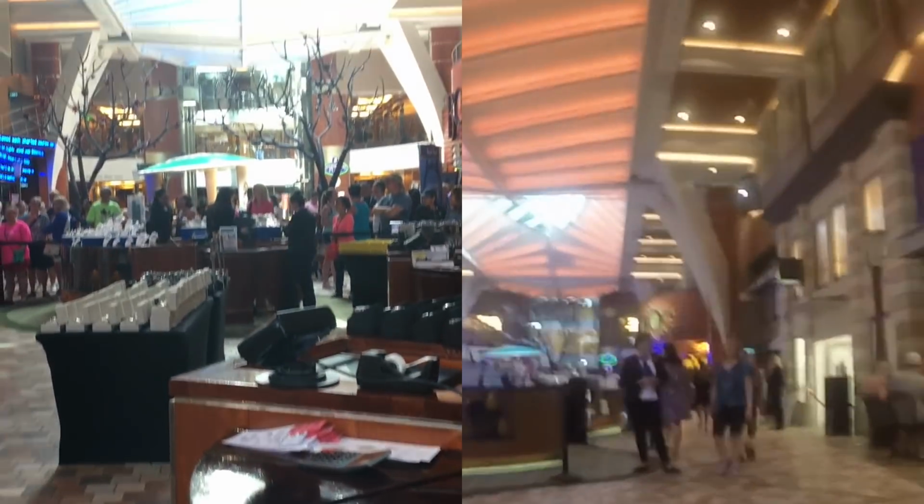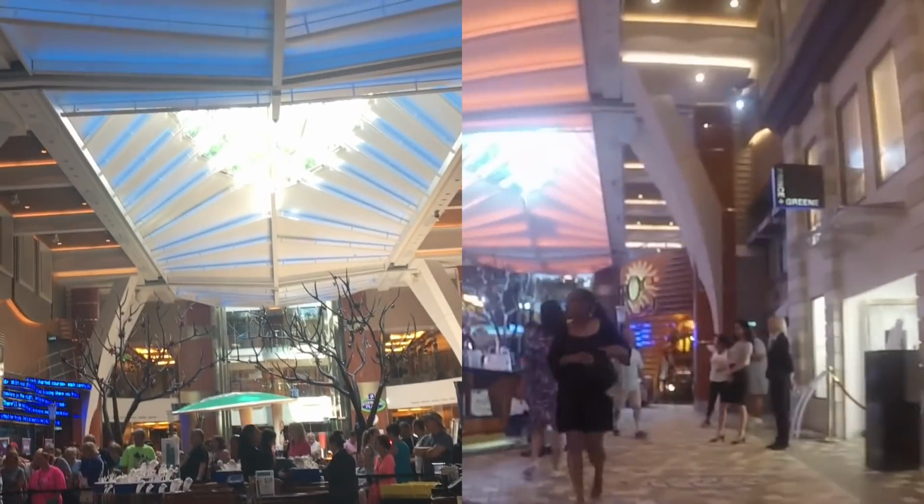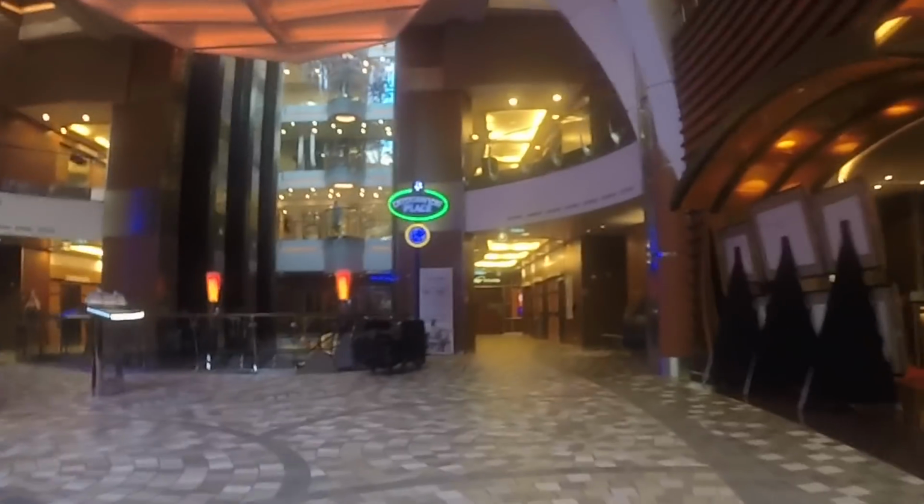Right here is where they do most of their sales here in the Royal Promenade. It does get kind of mobbed here when there is a good deal going on, so be sure you plan accordingly. Now one of the coolest features here about the Royal Promenade is these skylights you see above that actually go into Central Park. It's pretty crazy to think that you're on deck 5 of a 17-deck ship, but you can still see the sky.